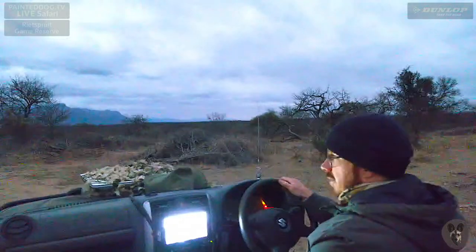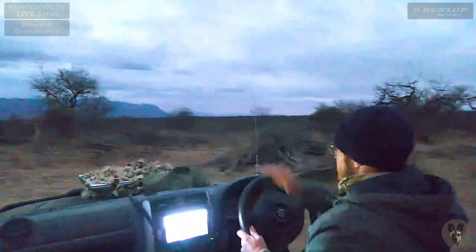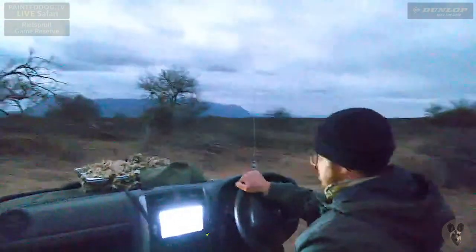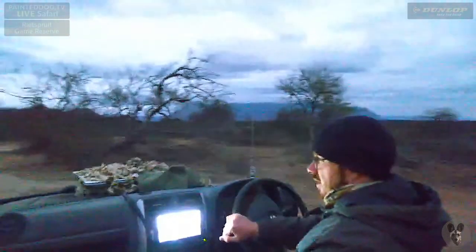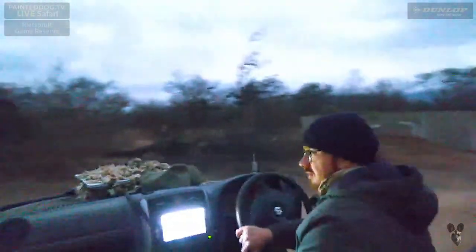Let's see if we go back up the road here. We'll leave him to wander off there into the thickets to see if we get a glimpse of where these rhinos are. I don't know if we will be able to.